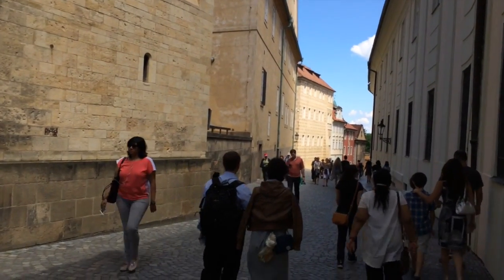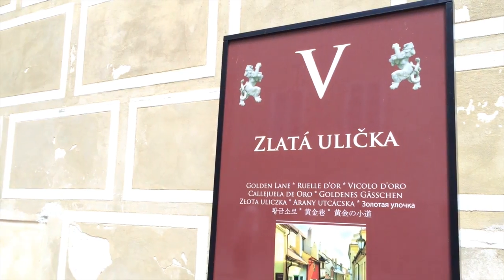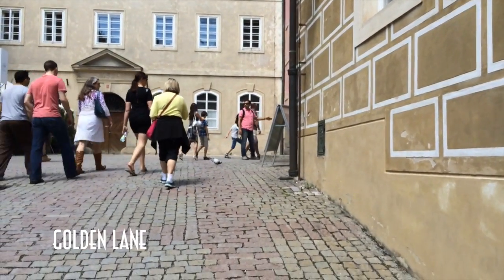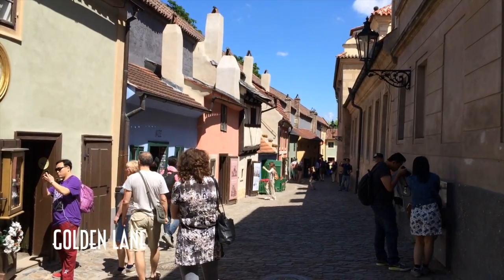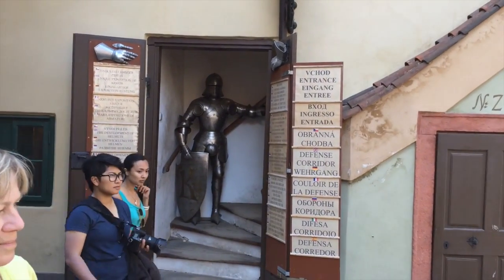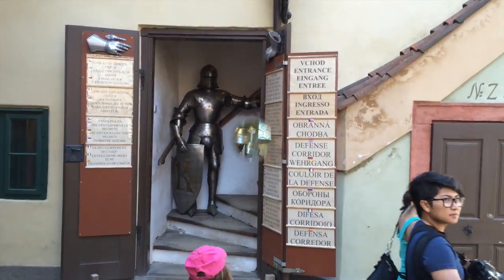Moving on, we made our way up the street to the famous Golden Lane, which is a quaint street displaying what life was like back in the 15th century, as well as showcasing various suits of armor, weapons, and torture devices. Fun for the whole family. Let's take a look inside.